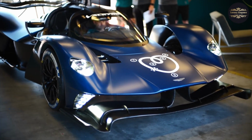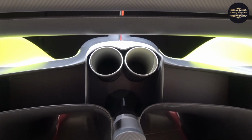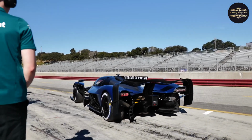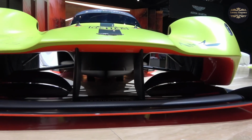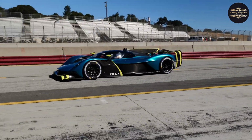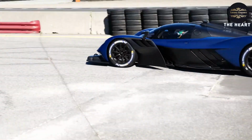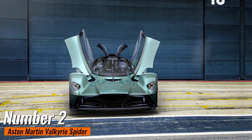This amazing machine is powered by a 6.5-liter V12 hybrid Cosworth engine that makes an awe-inspiring 1,000 horsepower. The Valkyrie A&R Pro has a lot of power under the hood. At 6,000 RPM, it releases an incredible 663 torque, which helps it reach incredible speeds on the track. Number 2. Aston Martin Valkyrie Spider.